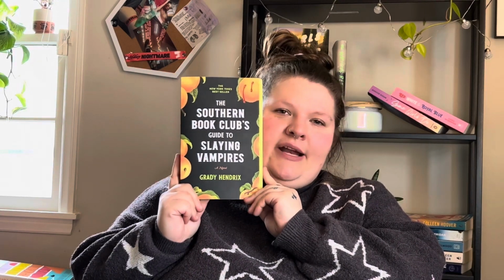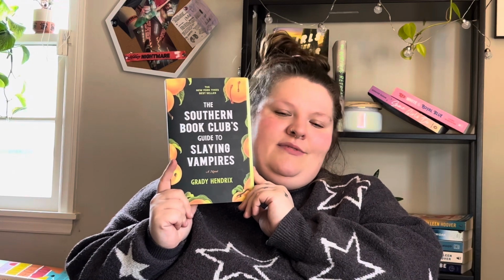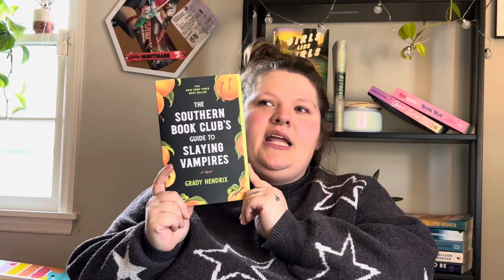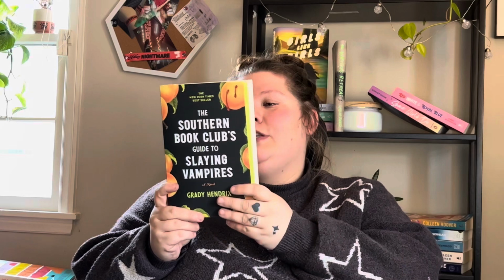A Southern Book Club's Guide to Slaying Vampires by Grady Hendrix. This is the first Grady Hendrix I've ever bought, and I'm super excited to read it. It's about a book club in the South. These women get obsessed with a neighbor across the street, and they think he's a vampire. Apparently it's kitschy, it's funny, it's horrific, it's a lot of things. A lot of things are packed in this book apparently.